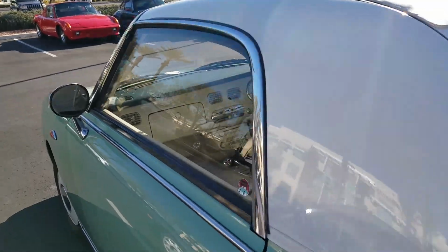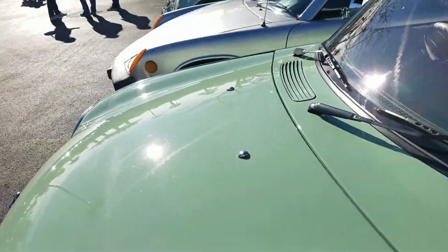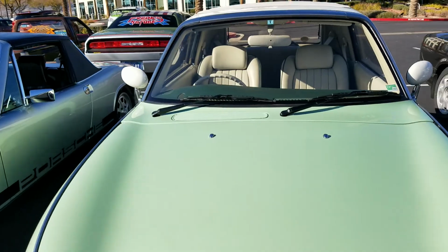So lots of cool cars. Another little right-hand drive.